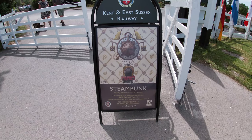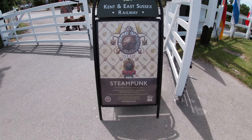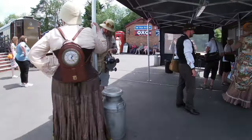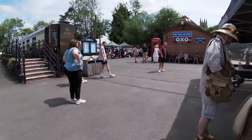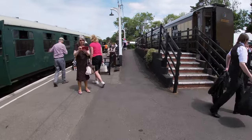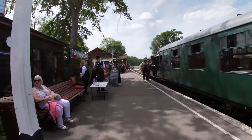I'm not sure what the event is, but there's a lot of people. Steampunk seems to be the order of the day. I've seen a lot of steampunk type clothing. We'll have a little meander around there in a minute. I just want to see this train pulling away.